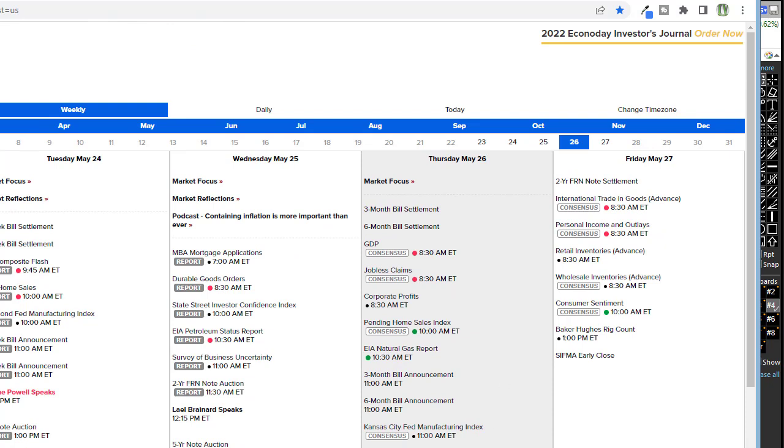We don't seem to care about that debt. When we take a look at Friday, we want to plan for the international trade in goods. Now remember, international trade in goods has been running a track record. Pretty much every report, we've been setting new record trade deficits. That's not good, and we'll want to watch that carefully.